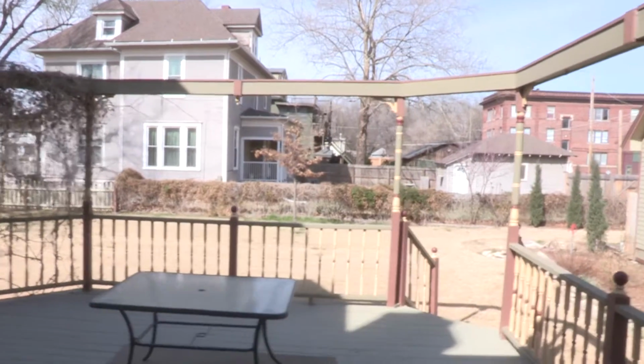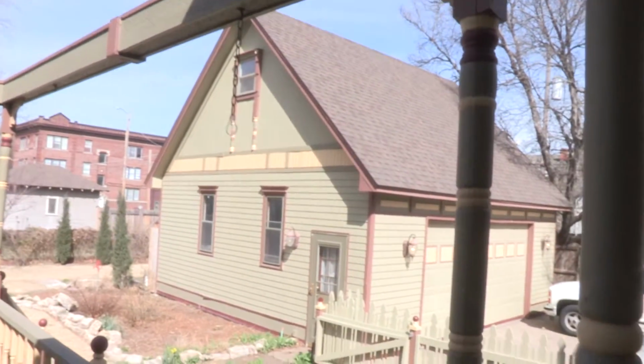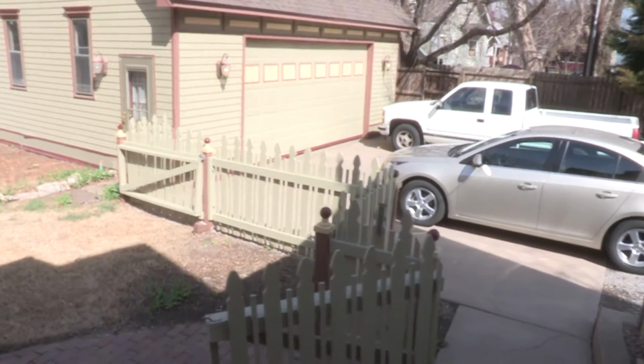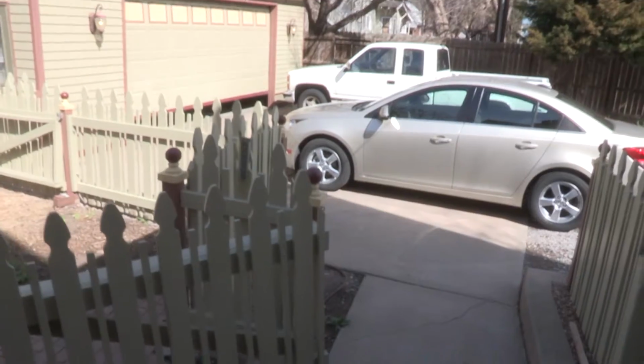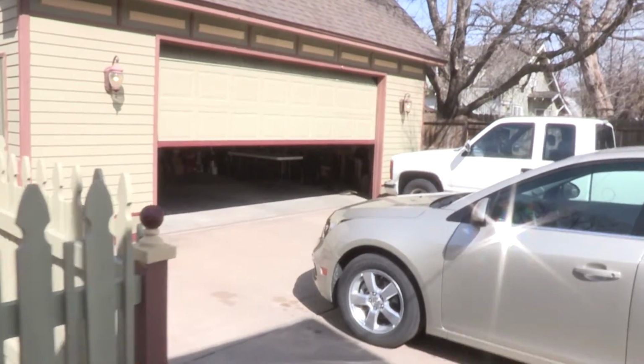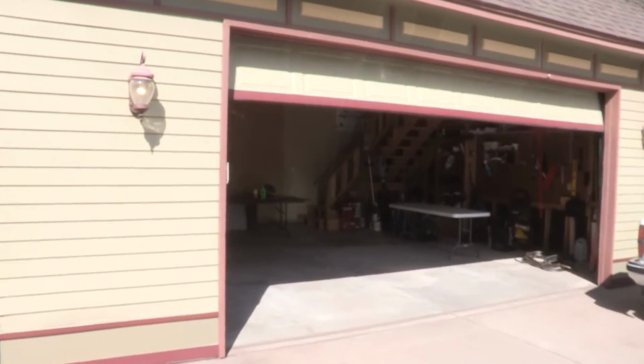Let's go outside, and here's the deck outside, and there's the big garage. It has a very nice workshop in it. We can go out and look in this workshop area that we can use for crafting and do-it-yourself activities. It's a very nice space.